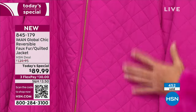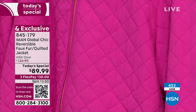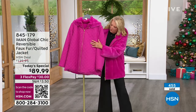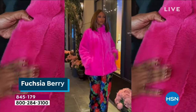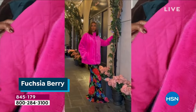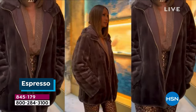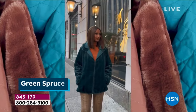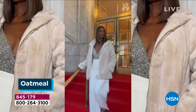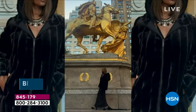You can see that quilting. This is such an expensive finish. It's such a beautiful fabric you used on the reverse. Yes, and it's not shiny. As you can see, it's not shiny so that it doesn't give you that nylon-y feel, right? Yes, right. And that's what's so beautiful about this quilting, that it is water-resistant, that it's reversible, on the other side is the fur, but that you can actually wear it, because sometimes you feel like, okay, the weather might change on you, or that you want to wear it on a rainy day.